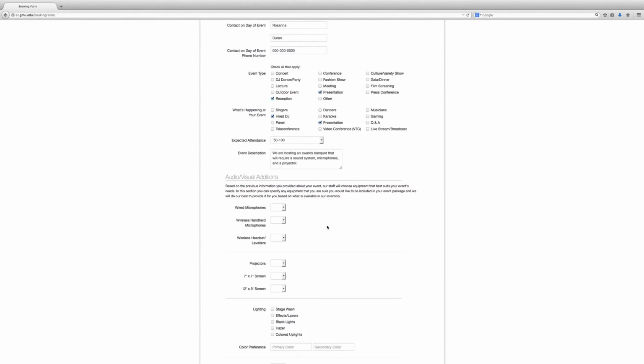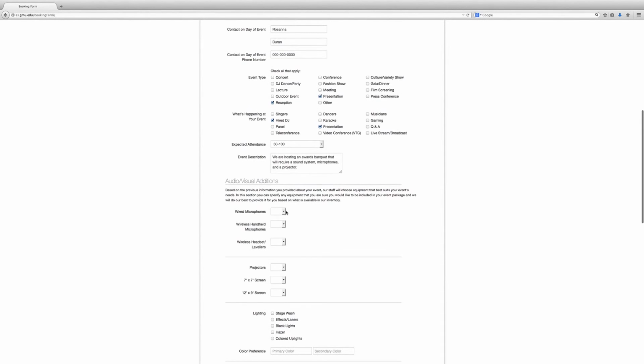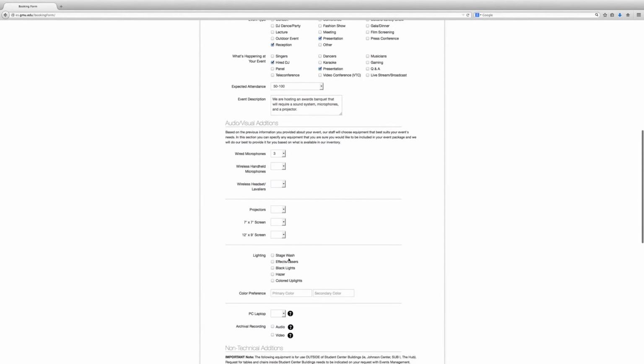If your event requires any microphones, you can pick the amount of microphones that you need here. Please keep in mind that wired microphones are free of charge, so we will pick 2, and if your organization will require wireless handheld microphones, that will be an additional charge. For our event, we will require 1 projector, and you can pick between 2 different sizes. We will use the largest size.